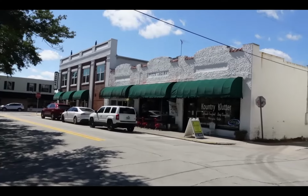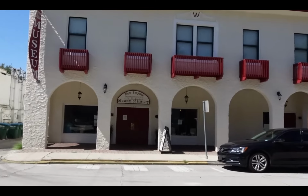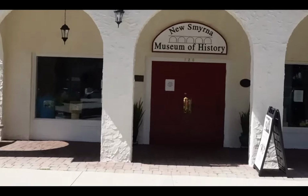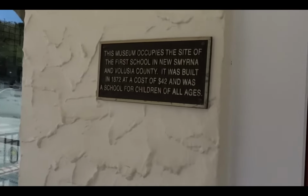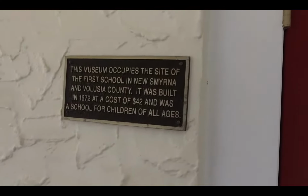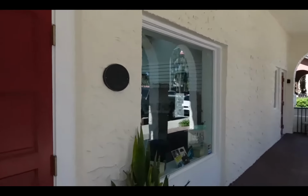We're on Sams Avenue in New Smyrna Beach, getting ready to go into the New Smyrna Museum of History. $8 to get in. The museum occupies the site of the first school in New Smyrna in Volusia County. Oh, that's neat. At a cost of $42, this building was built. Yeah. Holy moly. So, we're on our way in.